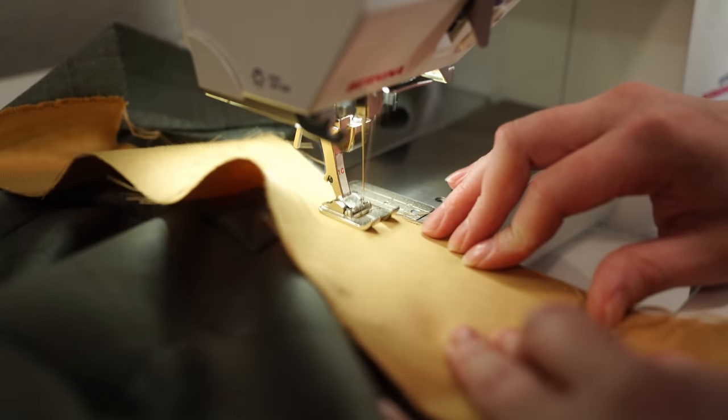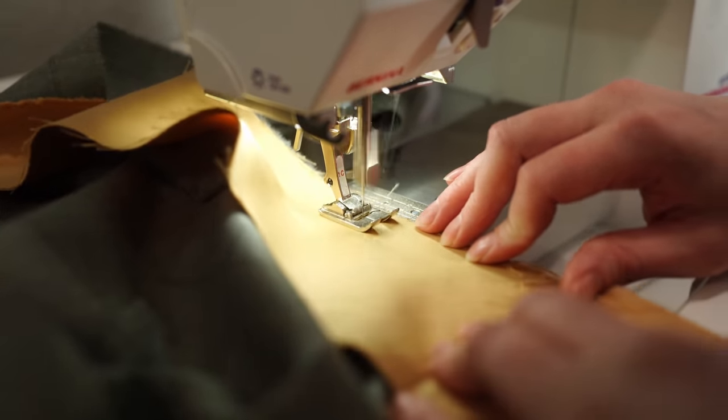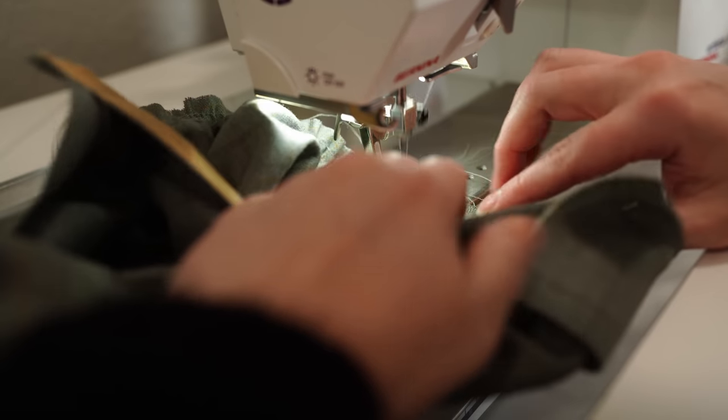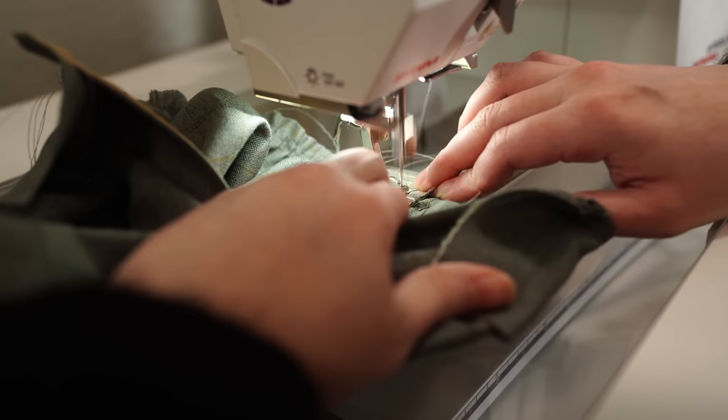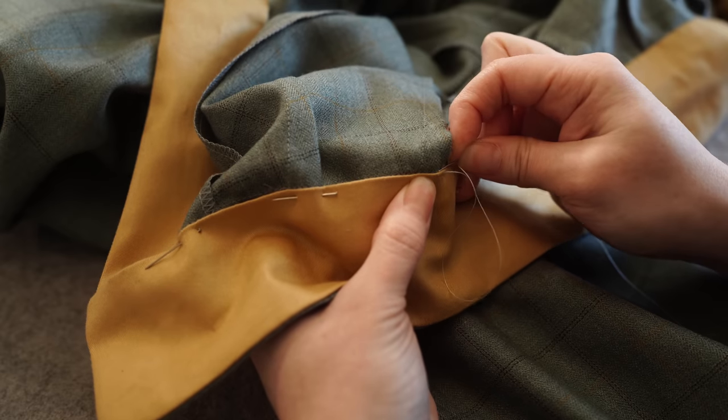Like I said, it will be lined in that stiffer cotton. You can see the knee band there. It's gathered in the back and darted in the front. This is just the way that the pattern told me to do it. I don't know exactly why, but it turned out pretty well.